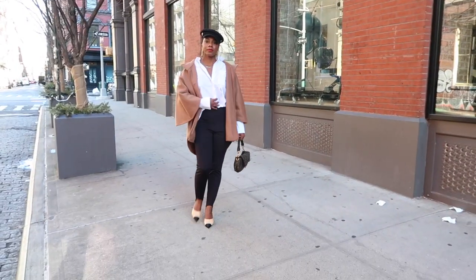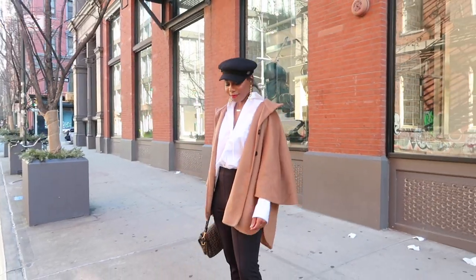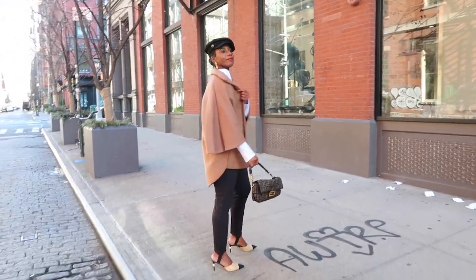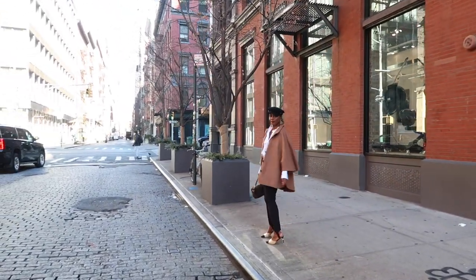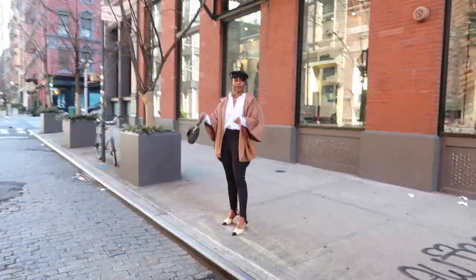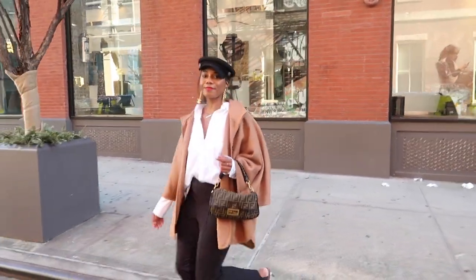I styled this with a cape, some stirrup leggings from Sweaty Betty, a white top, and some Chanel mules. It was giving very French vibes in these photos. Make sure you're following me on Instagram so you can get more of this inspo. But yes, I love these hats.